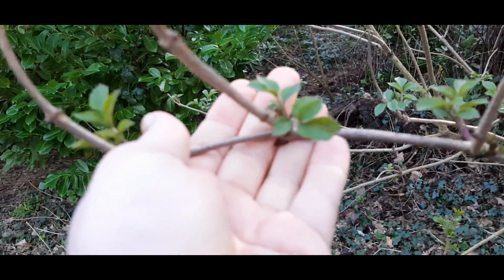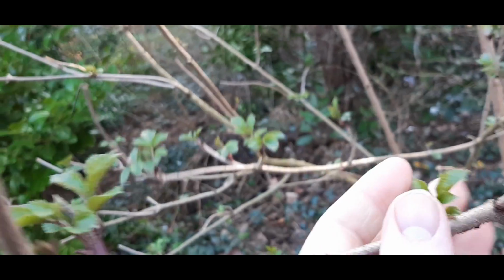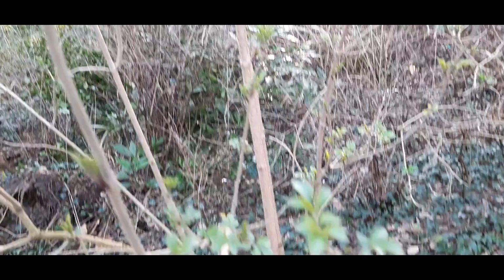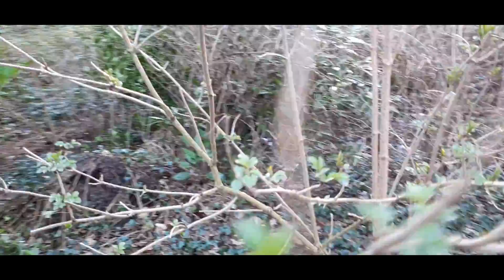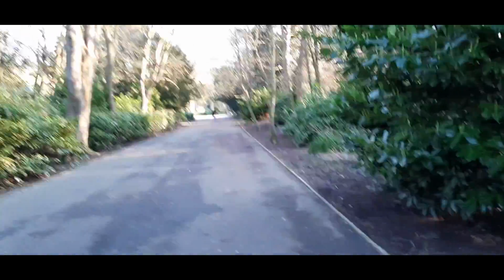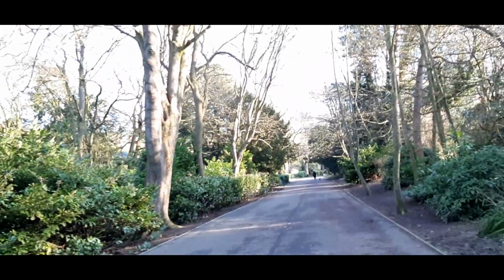Another sign of spring's around the corner. You're getting all the buds starting to come on these now. They're starting to grow. I couldn't tell you what the tree is. I want to say a rowan. Could be totally wrong. Gary, if you watch this, you'll let us know. Listen to nature's soundtrack.